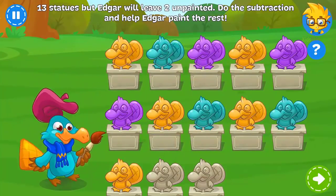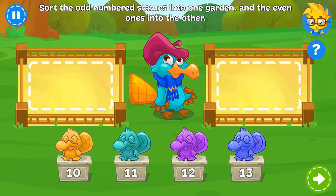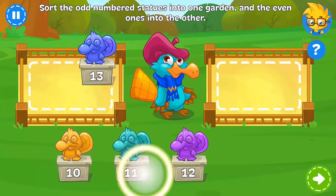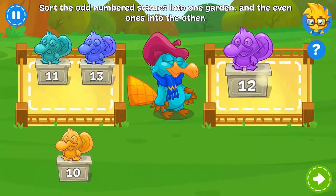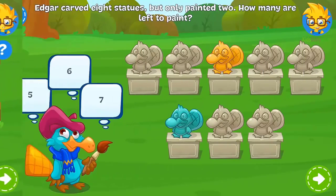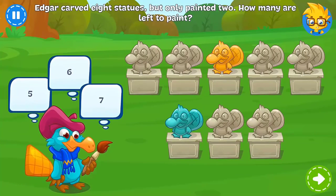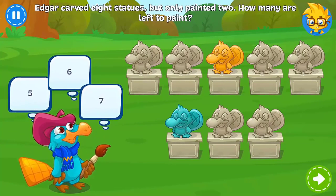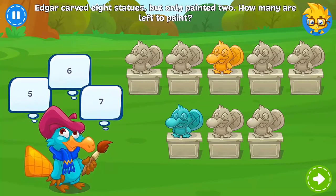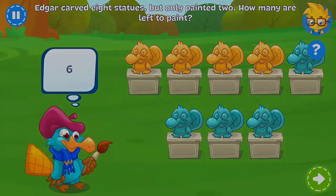Well done. Help Edgar sort his statues. Those with odd numbers should go into one garden, and those with even numbers should go into the other. Carved 8 statues, but only 2 are painted. How many are left to paint? Super duper.